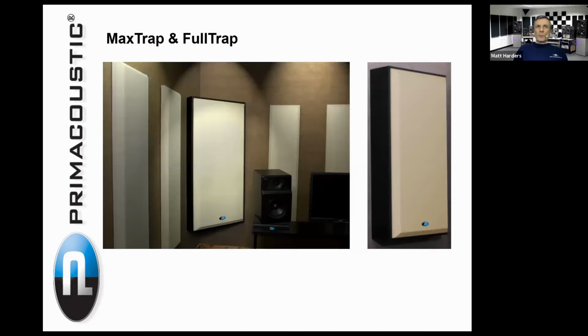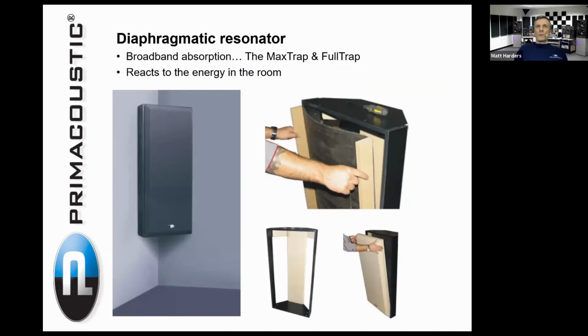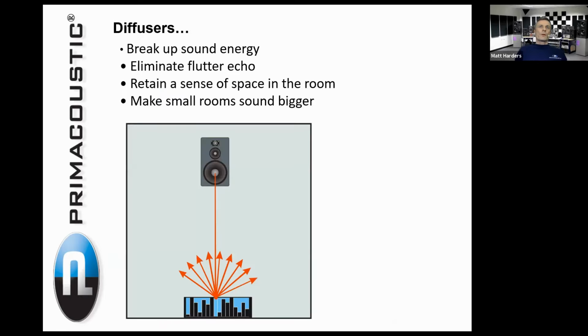The full trap, the one that mounts flush to the wall, works in exactly the same way, but of course it's missing the corner mounting, so it's not mounted in the corner, so it's only working in those two ways.